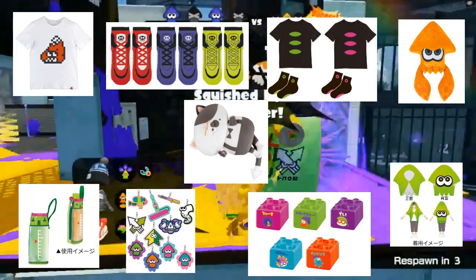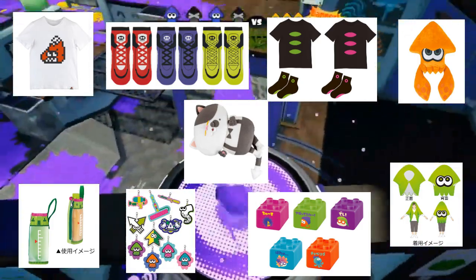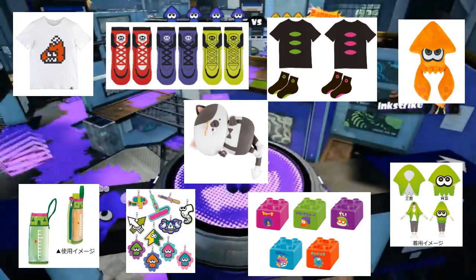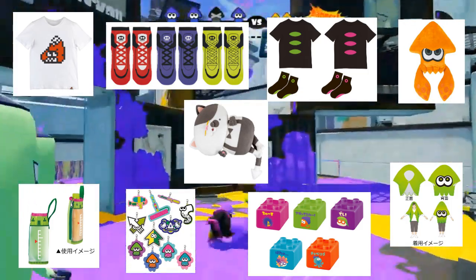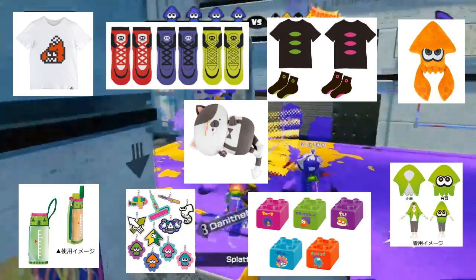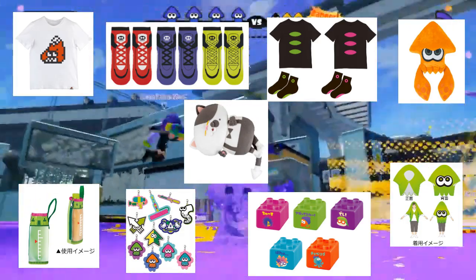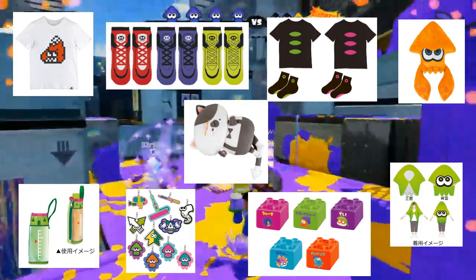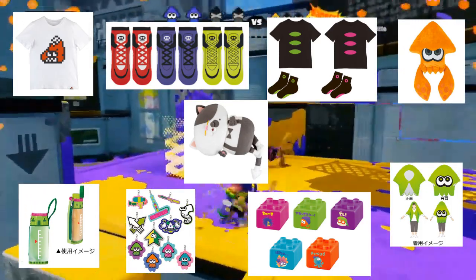But in the simplest terms, Ichiban Kuji is kind of like a lottery where participants buy a ticket for a certain amount of money and receive a prize drawn at random from those available. And the available prizes were random stuff from clothes to plushies, to water bottle cases, charms, stamps, and all of that. So not a bad selection from what there was.